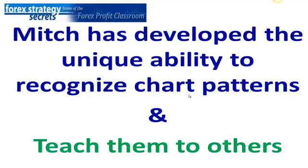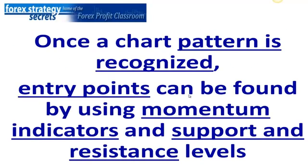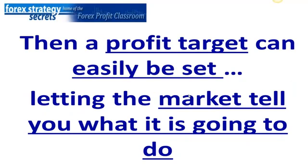You just have to get in touch with us, and we can show you how he shares how he does it in more detail, because there are a lot of patterns to recognize. Once a chart pattern is recognized, you have your entry points, and you can find them by using the momentum indicators and the support and resistance levels. Then a profit target can easily be set, letting the market tell you what it's going to do. And then you can say, oh, the market says it's time to get out, or the market says stay in. It's going to move a little further in that direction.